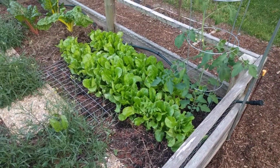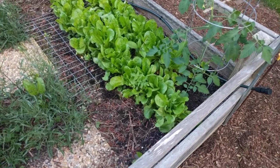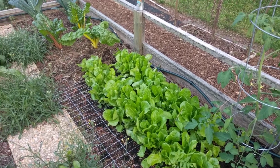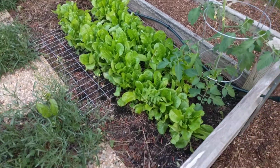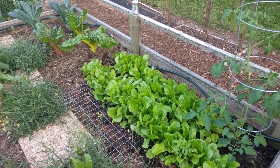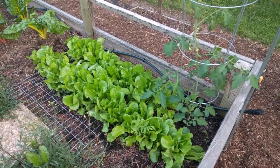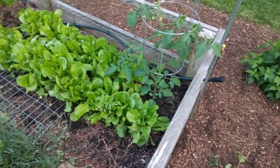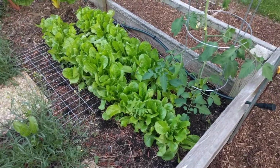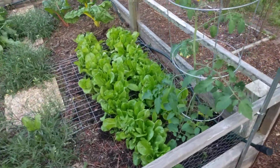The lettuce, jeez, going nuts. I really shouldn't have done it that thick, but you know, when your fingers are dirty and wet and you're putting those little teeny seeds out, I never can quite get a small enough batch to get them separated. But those are going crazy. I gotta get eating this. I've just started eating it. I've just been lazy about getting it. But lettuce kicking ass.